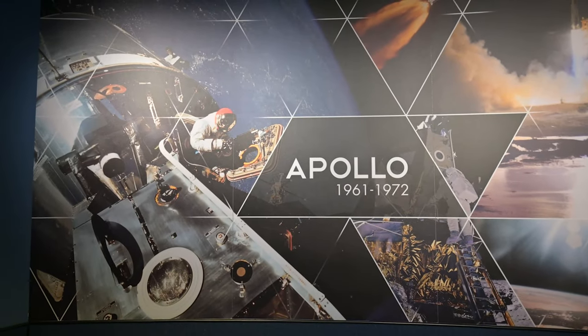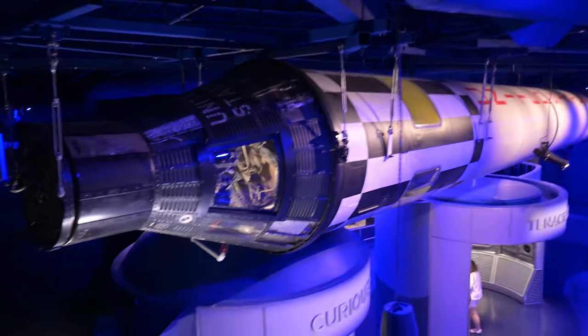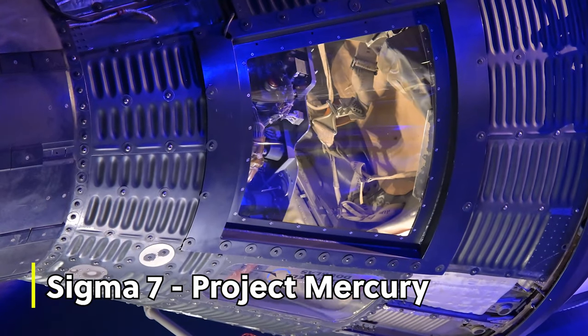As we head into mission control during John Glenn's Mercury mission, we see the real Sigma 7 capsule flown by Wally Schirra for six orbits in October of 1962.